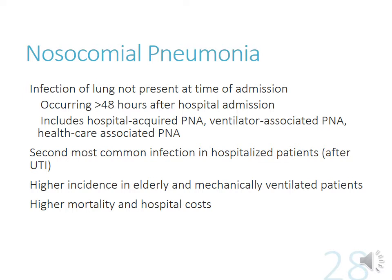So if you see HCAP, VAP, or HAP, all those things kind of refer to these nosocomial pneumonias. We see it as fairly common. It's probably the second most common nosocomial infection after UTIs. UTIs are very, very frequent nosocomial infections in the hospital. And certainly, the more elderly your patient is, or the longer they've been mechanically ventilated, the more likely they are to develop this infection. Why do you think ventilated patients are at risk for these infections?